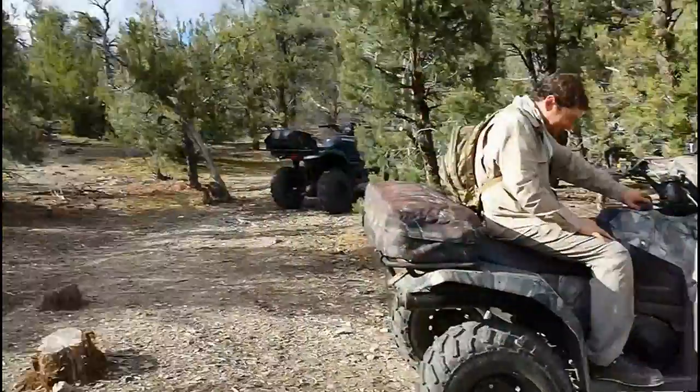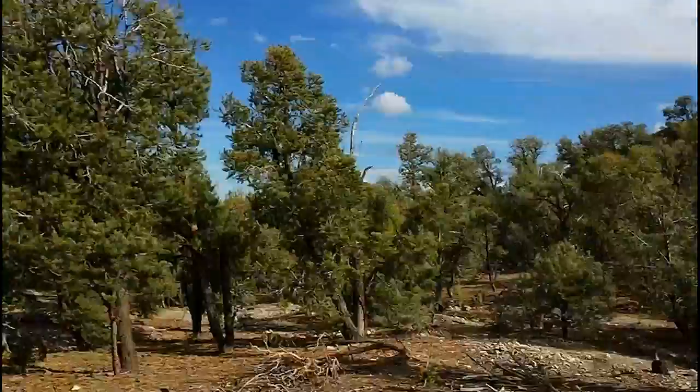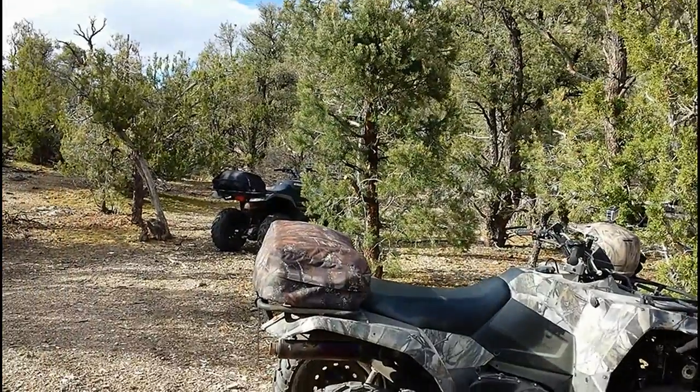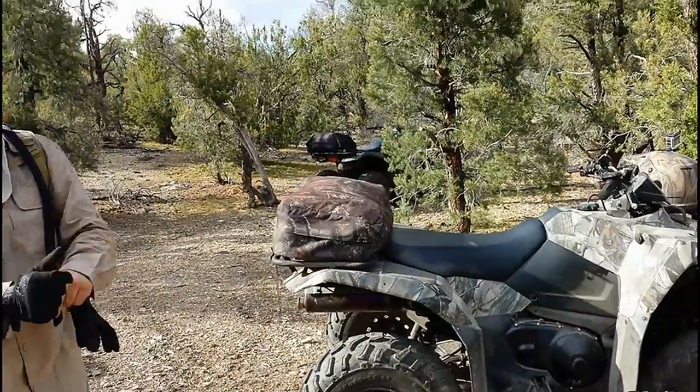Anyhow, we made it down from the top of Tikaboo. Just wanted to do a recap, let everybody know we made it through the roughest part. Halfway. You know, we're down. Now we're going to load up and get back to base camp.